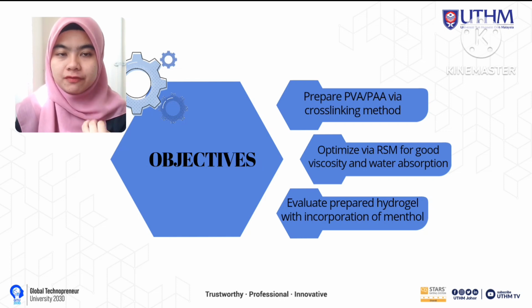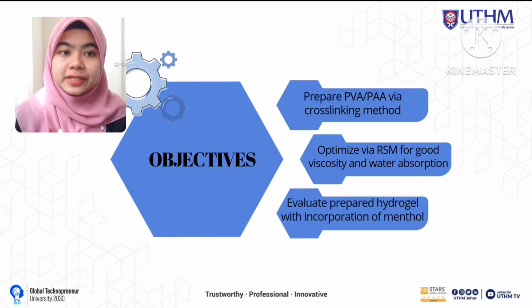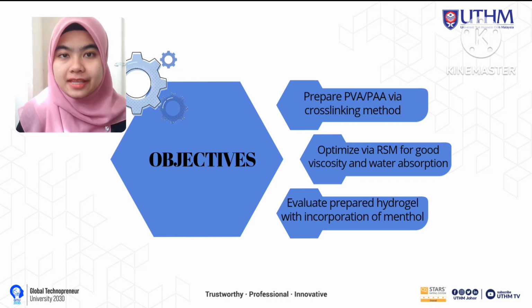Three main objectives for this study are preparation of PVA-PAA hydrogel via cross-linking method. Next, optimization of the prepared hydrogel via response surface method RSM for good viscosity and also for good water absorption. Last objective is to evaluate the prepared hydrogel with incorporation of menthol as a cooling agent for this cooling patch.